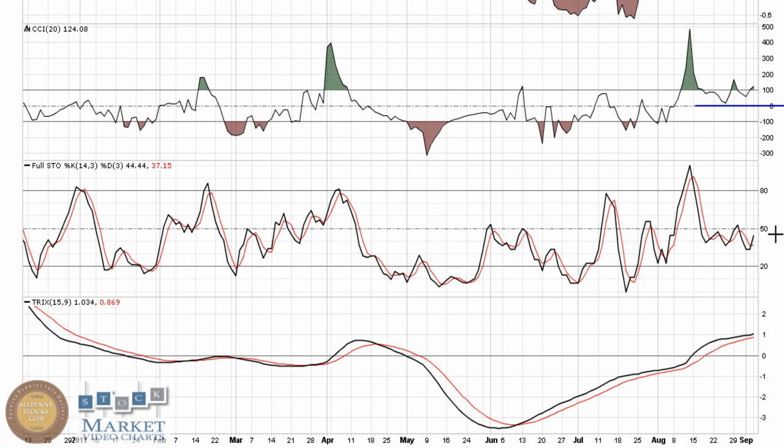Full stochastics are showing a little bit of momentum has come out of the play, making a turn. 50 has been a tough point for it. You want to see it break back through 50. Of course, we don't even have to draw a direct trend line on that. You can see the strong upward movement. Again, the break of zero.